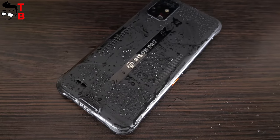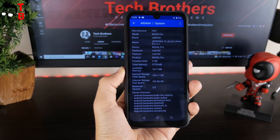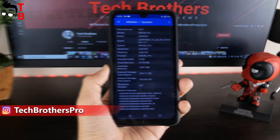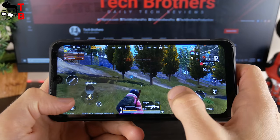UMIDIGI Bison Pro is a rugged smartphone, but it has good chipset, Helio G80, as well as 4GB of RAM and 128GB of storage. There is also a version with 8GB of RAM. Okay, let's start the performance test with benchmarks, and then we will play some games.